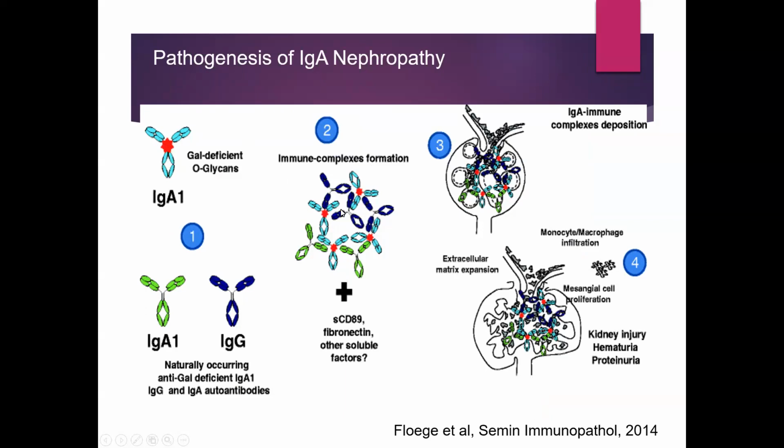The immune complex formation causes other serum reactants to come in and address the issue, fibronectin, CD89, and other soluble factors. This immune complex circulates and gets trapped in the mesangial areas of the glomerulus. And then you get monocyte and macrophage infiltration, kidney injury, hematuria, and proteinuria. The pathogenesis of IgA nephropathy.